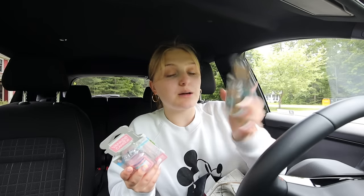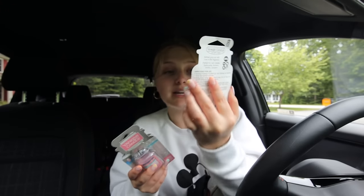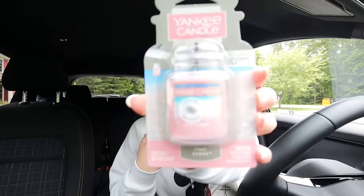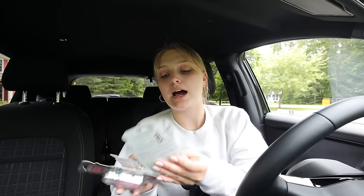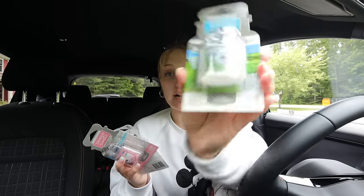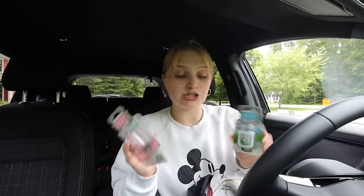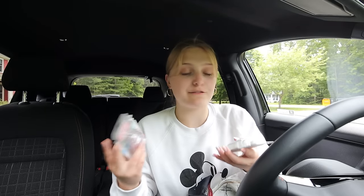I got first up Sun and Sand. It's this fun little beachy one and the color is orange in there. I also got Pink Sand. This one I feel like is really popular. I feel like all the girlies, if you have a Yankee Candle air freshener, this is the one the girlies have. And then I also got Clean Cotton is the last one that I got. I love the smell of fresh laundry, fresh cotton. That is one of my favorite scents ever. It's just really fresh and subtle.